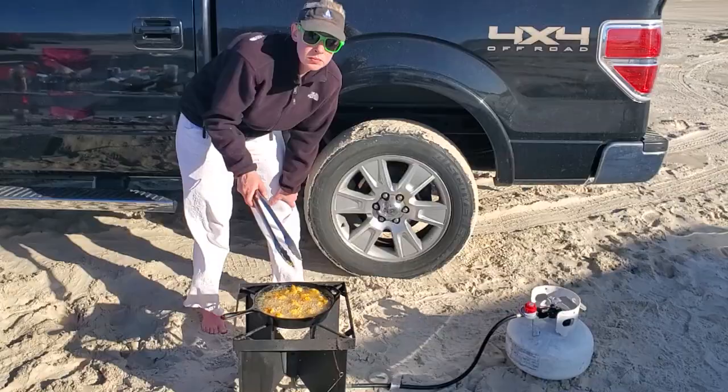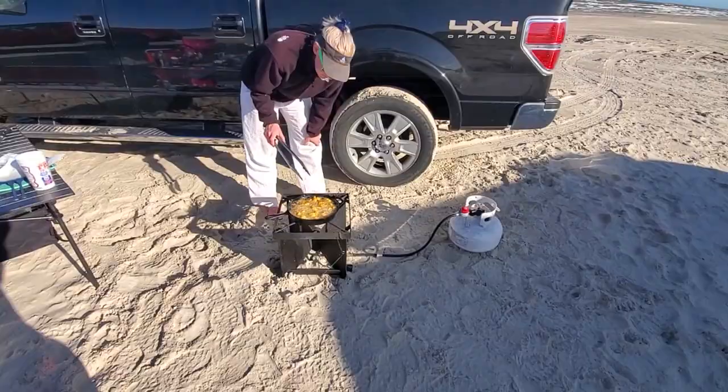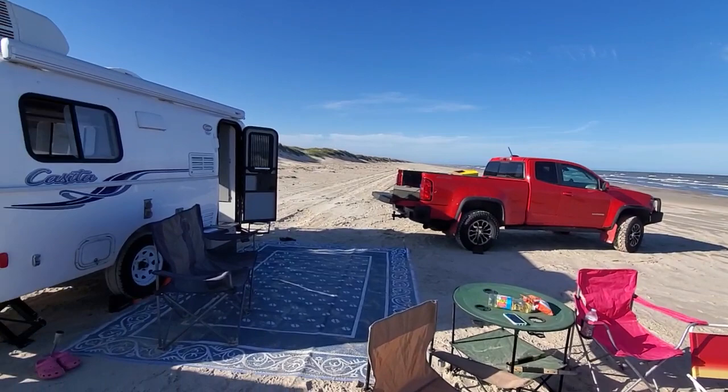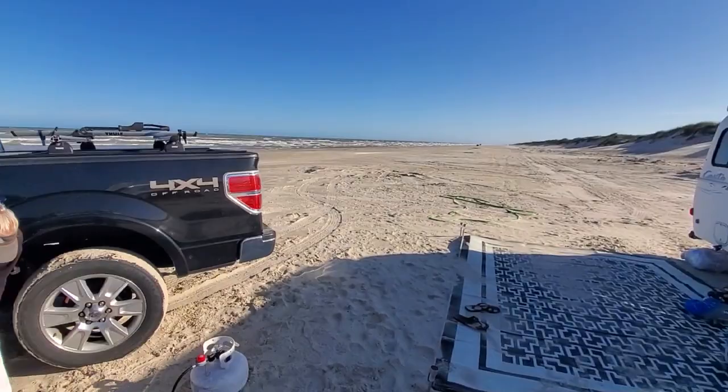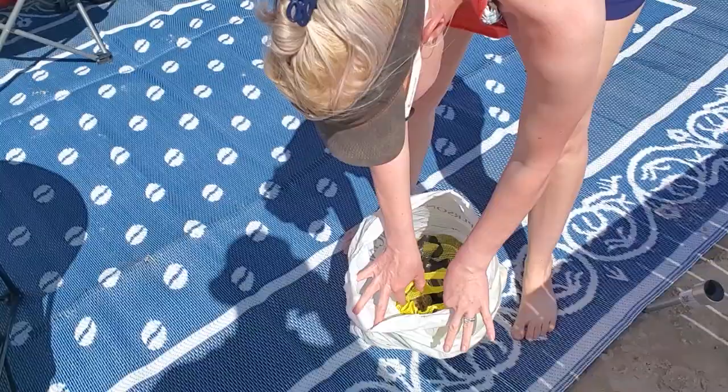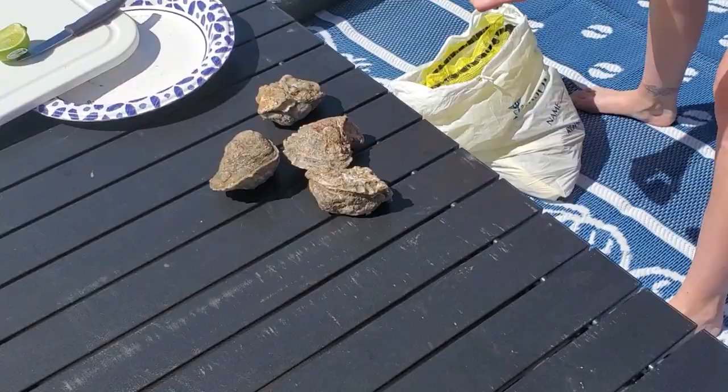Jill doing a little fish fry. We got fried shrimp. Casita, and then another casita. Okay, zoom in on what we got. 3 dozen oysters in the shell. They're huge.